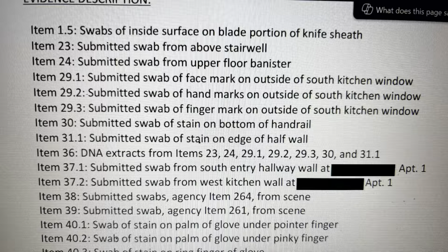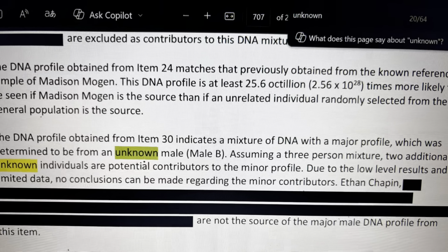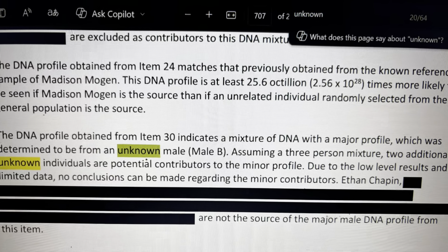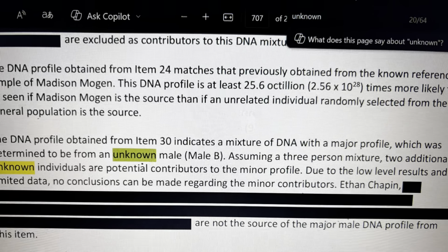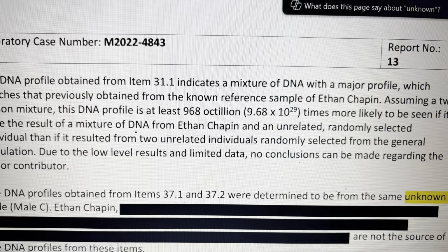Items 37.1 and 37.2 are blood samples found in Jack D's apartment. They both belong to the same individual, unknown male C. Jack D and his roommates provided DNA samples, and there's no document anywhere that would suggest law enforcement asked or ever tried to find out who the blood belonged to and how it got there in the first place.